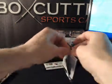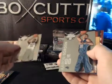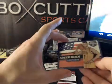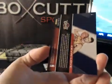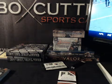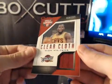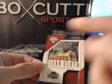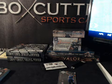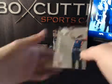Two packs to go. Anthony Bennett T-Wolves and Aaron Gordon base rookie. Great American Heroes, Kevin Love for the Cavs. K-Love is going to be numbered 110 of 299. Also for the Cleveland Cavs, 58 of 299 clear cloth Dion Waiters game worn jersey, acetate. 58 of 299, little white along the top edge and corner there. And our last card there was an Andre Drummond base.